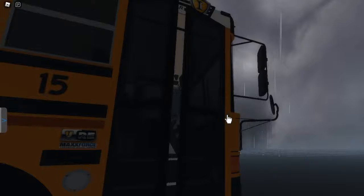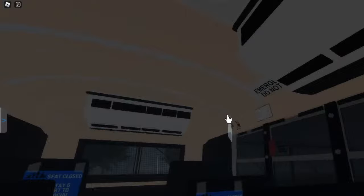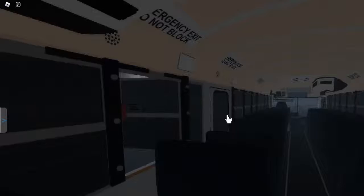There it is, okay. So the door sort of sounds like a parking brake. They have the 6 feet distancing sign due to COVID in the area. That's your job check. Working exits. I don't believe it has. Let's get it. Come on.